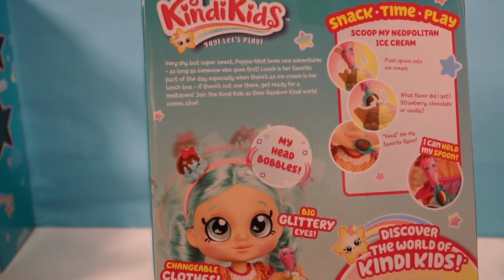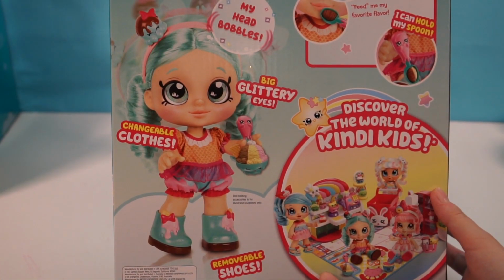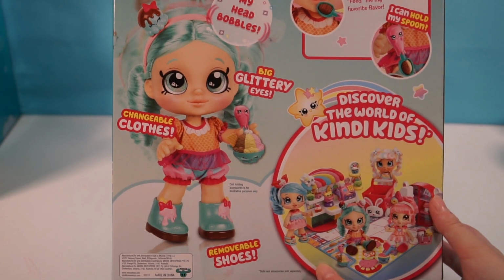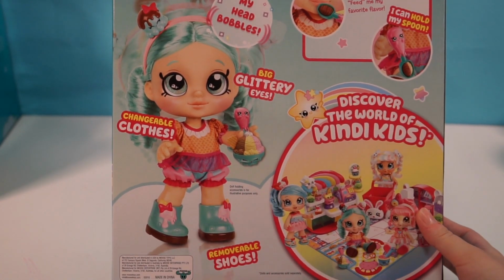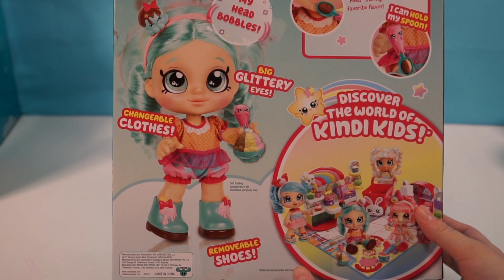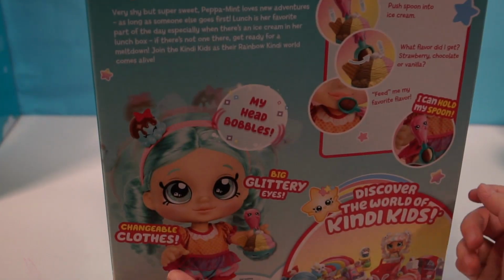And dinner. So here's her outfit. It looks like she's wearing an ice cream cone for the top and some ice cream for the bottom. That is so cute. And she's holding her ice cream in her hand. She's got some cute little ice cream booties. I wonder what her favorite flavor is. Do you think it is chocolate, vanilla, or strawberry? I don't know. Let's find out.